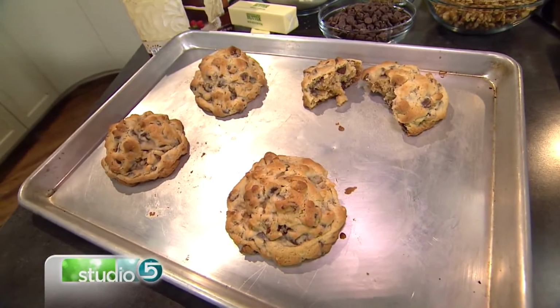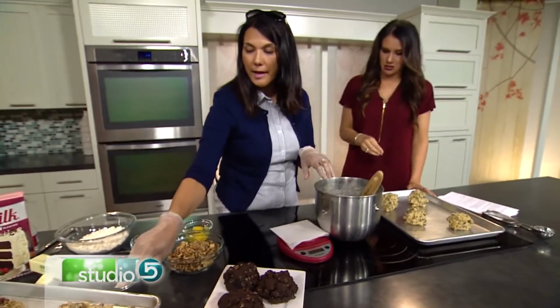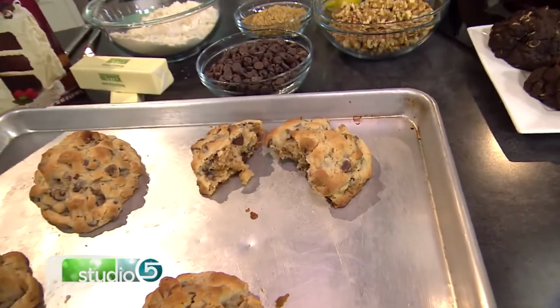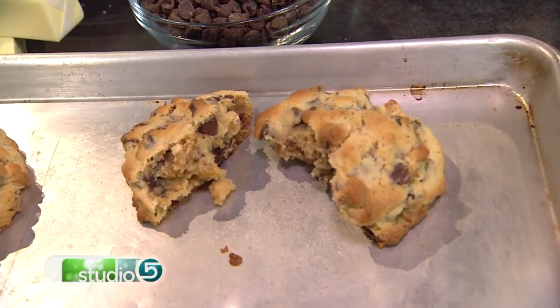And is there a key indicator to tell when this type of cookie is ready? You want to just look at it. You want to have a nice golden brown color like we have here, and the cookie is just barely going to form that crust on top. Okay, so that's it. Wonderful. And I really think it's simple.